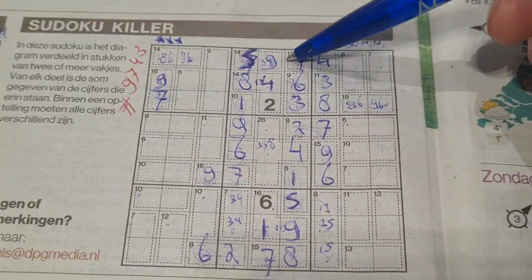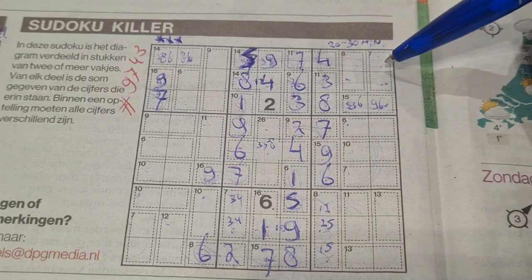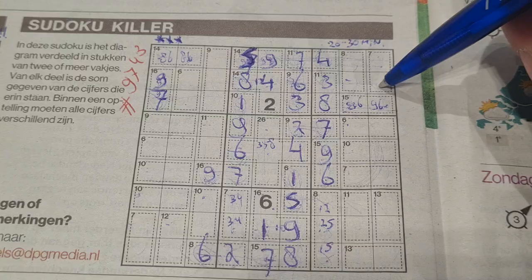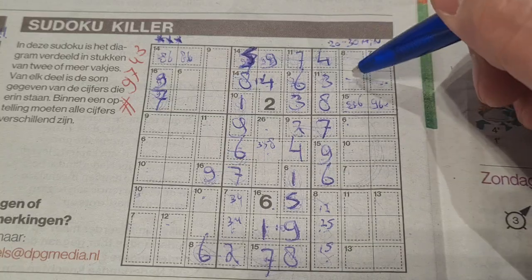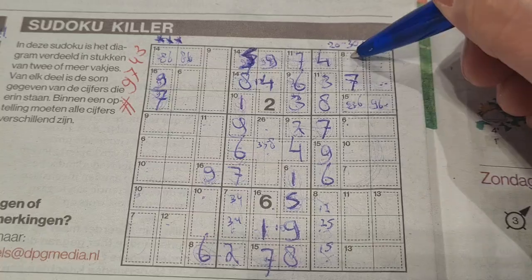7 in this row, 7 in that row, so in the row between, the middle row, the second row, only 2 places left for the 7. Cannot place the 7 in the box of 7, of course, otherwise the combination will be 7 and the 0. 0 is not allowed, so the 7 should be here. In the box of 8, combination 7 plus 1.